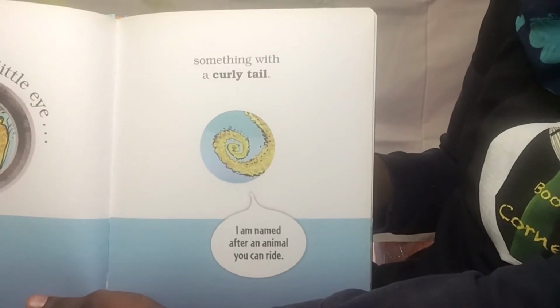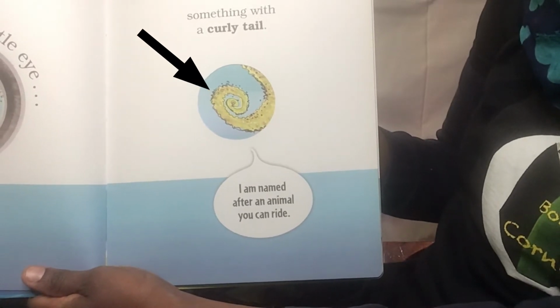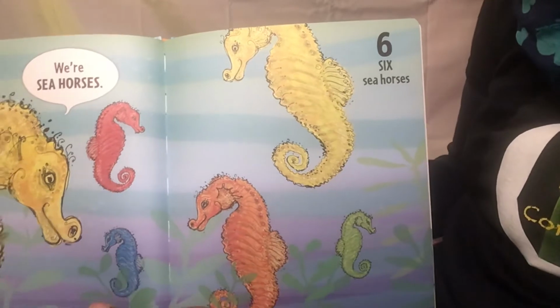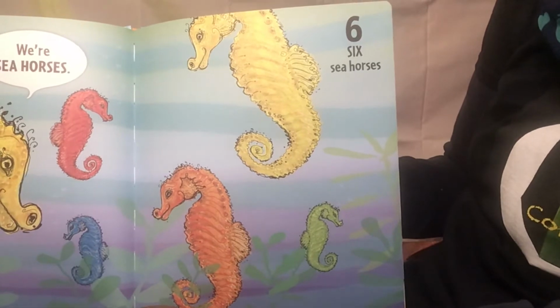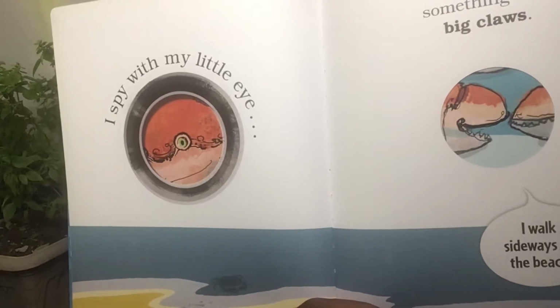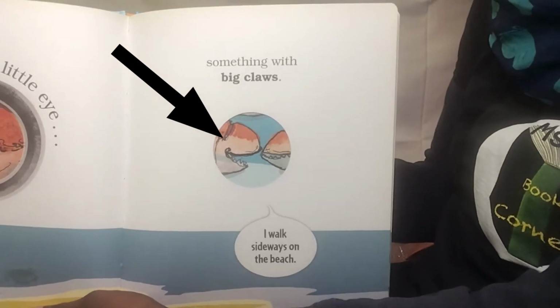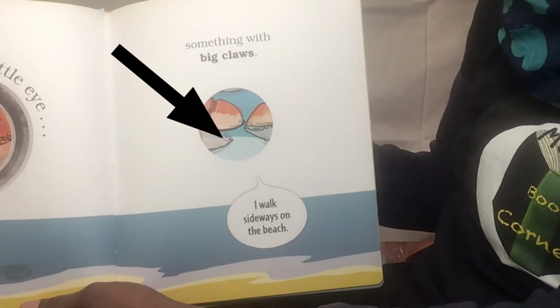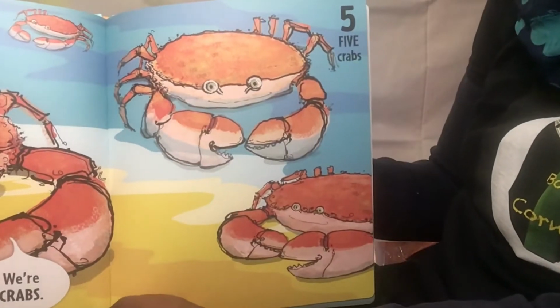I spy with my little eye something with a curly tail. I am named after an animal you can ride. We are seahorses. 6 seahorses. I spy with my little eye something with big claws. I walk sideways on the beach. We are crabs. 5 crabs.